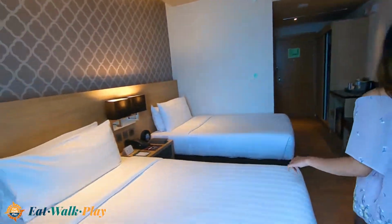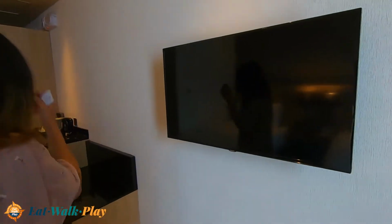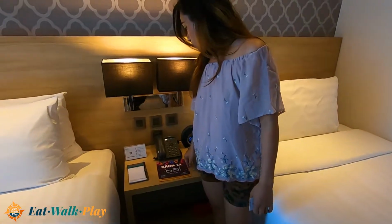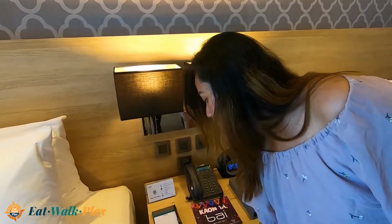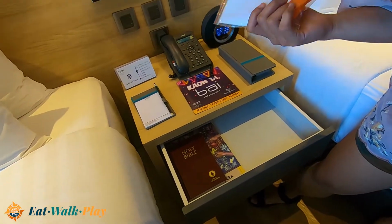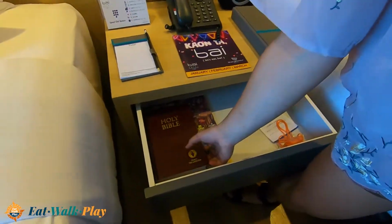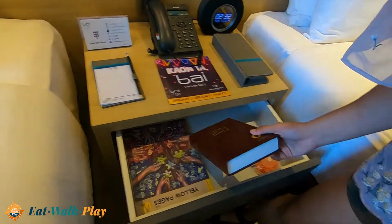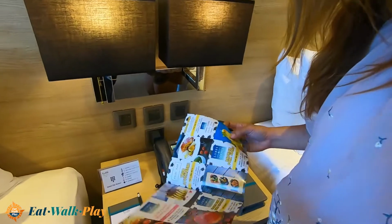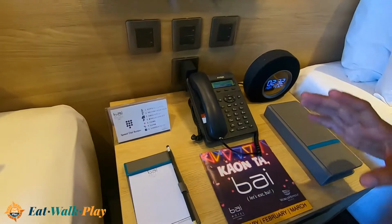and right here we have television. This is what, 32 inches, I would say. 32-inch TV, and here on your side table drawer you have your normal stuff. So what this is in case of an emergency, I guess. Yeah, a whistle, Bible, and magazine, yellow pages. Sorry, that was a magazine. Yellow pages, and then there's some promotional stuff. Yeah, for the restaurant, a notepad, pencil.